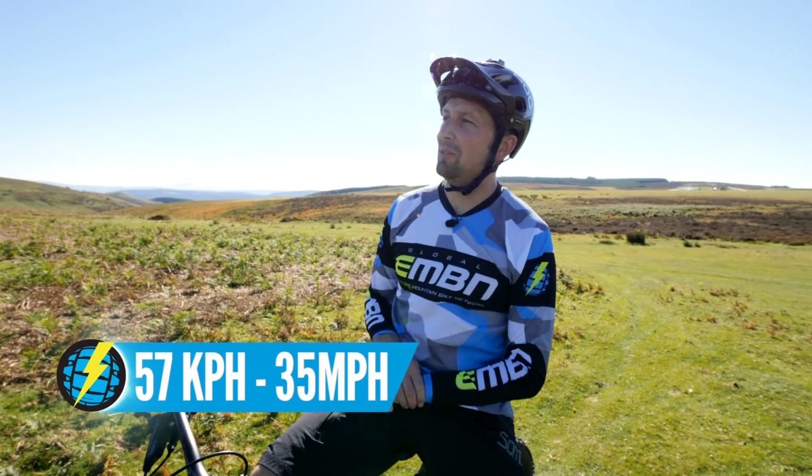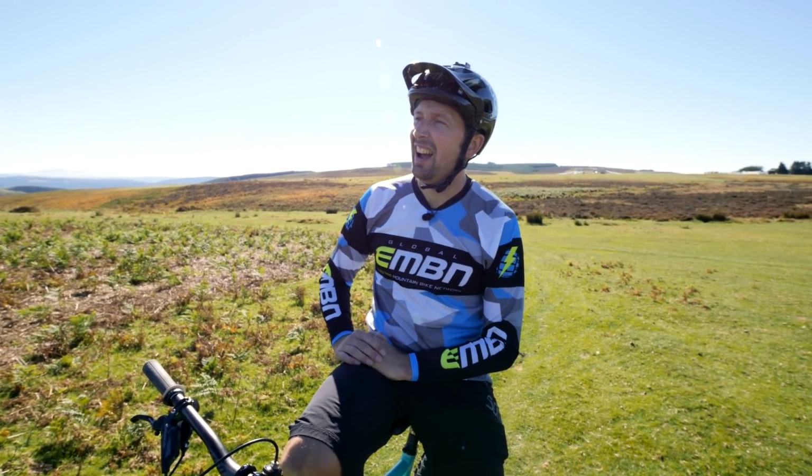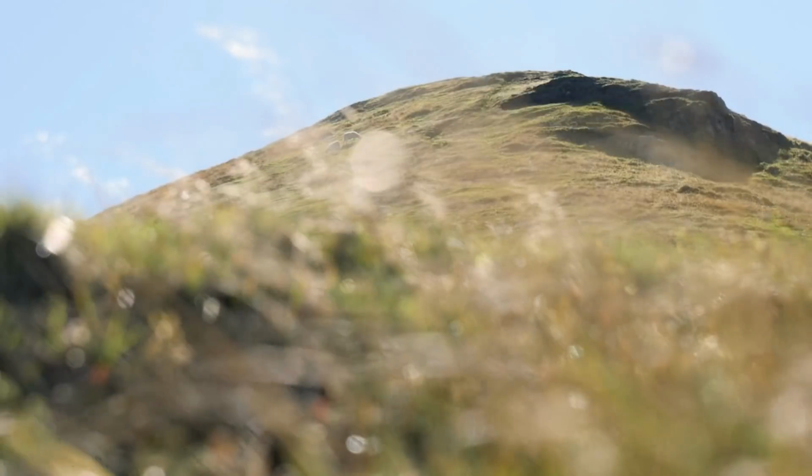So I think if we step it up, take it to the next style of slope, I'm hoping on those bigger hills, we might even be able to double that.